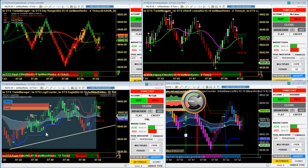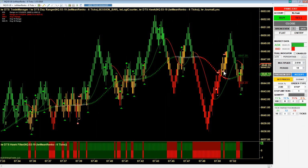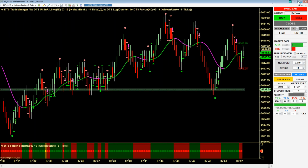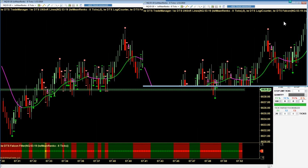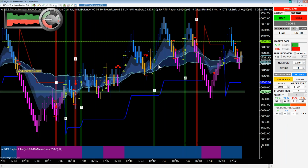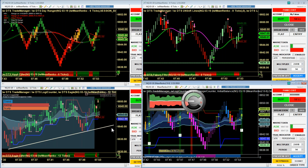Look at what's happening to our other tools. Yuck. Nothing but yellow bars running through the hawk. The falcon has got that roller coaster action going on. The raptor, the cloud is starting to twist up like a rope. And here too, lots of yellow bars, although the yellow bars in the raptor, not quite as detrimental as yellow bars in the hawk.